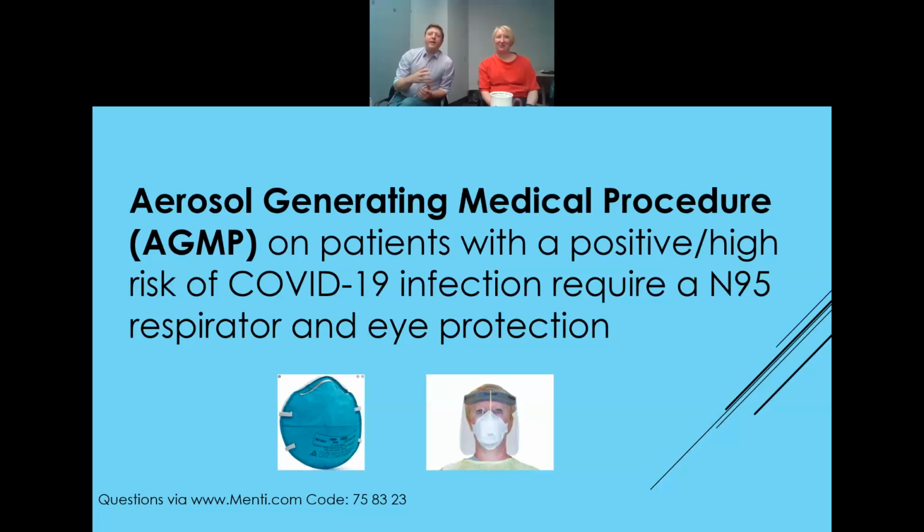What this is, is a category of loosely defined activities that cause or are of a higher risk for generating very small particles that can linger in the air and which can go longer distances, and which are so small that the surgical mask, although it would provide very good protection, may not provide the highest degree of protection from inhaling those small particles. Examples of this are things like intubations, extubations, use of the BiPAP mask, and the high flow oxygen right now.